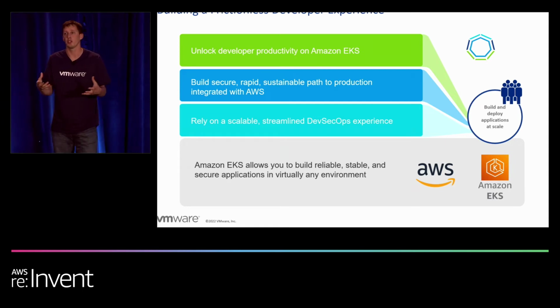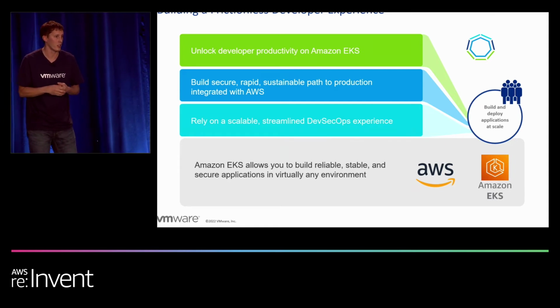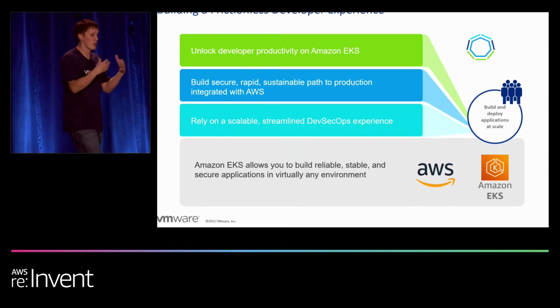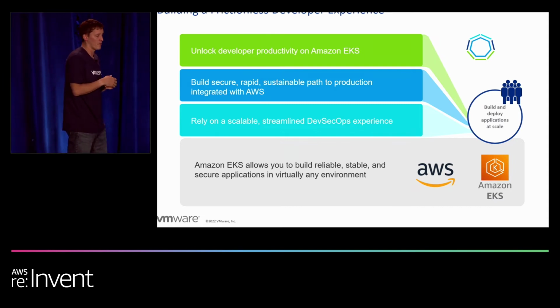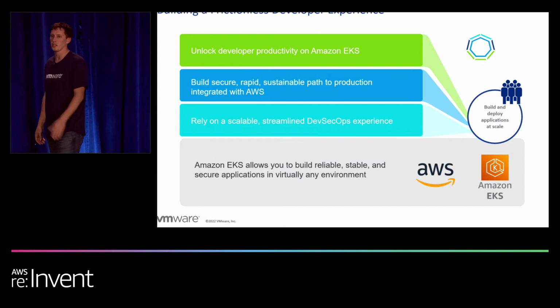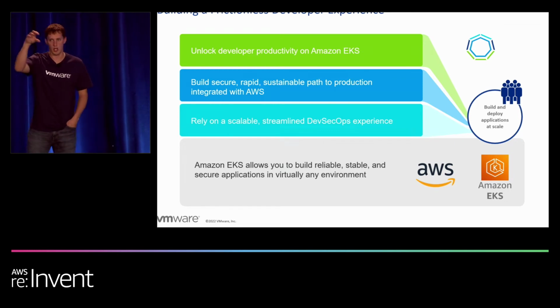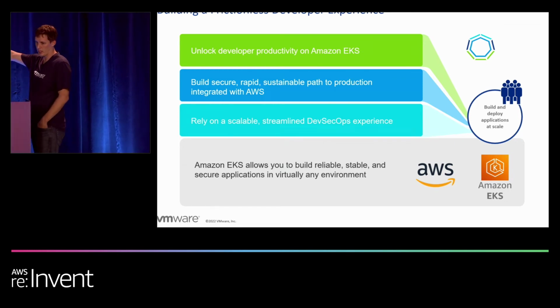I showed you how you can use rapid yet sustainable paths to production on AWS and EKS to get your applications deployed out into production. And finally, really talked and hit hard about how we can minimize the toil between your development and operations team. And all of this is on top of Amazon EKS. Everything I demoed right now is on top of EKS.